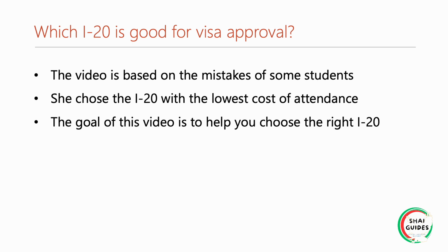Now, after my friend narrated a story to me, I realized that this wrong information is more common than I thought. For example, there is another lady whose visa was denied using a first I-20 with a lower cost of attendance. She reached out to me to find out if it's okay to reapply with the other I-20. I asked her to send me all her I-20s and it turned out that the other I-20 is better than the one that she initially used for her visa interview.